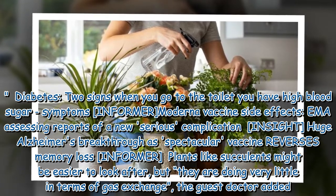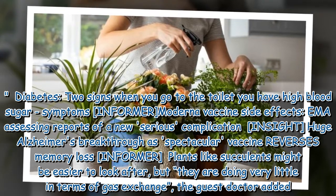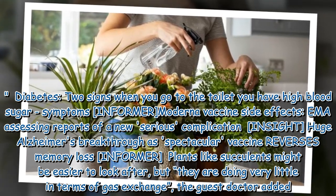Plants like succulents might be easier to look after, but they are doing very little in terms of gas exchange, the guest doctor added.